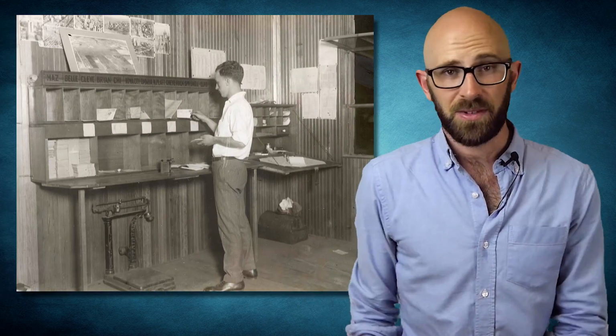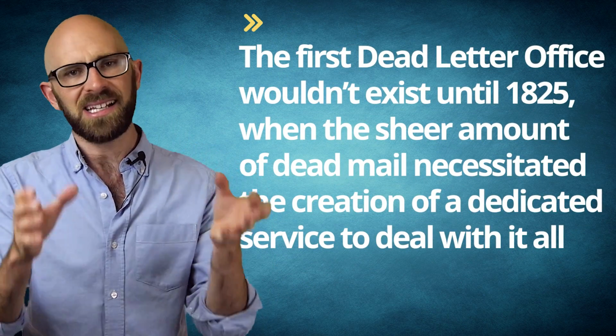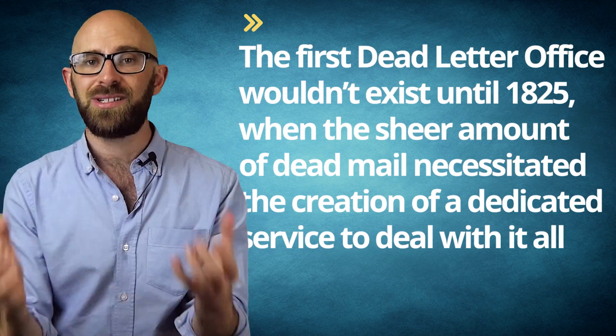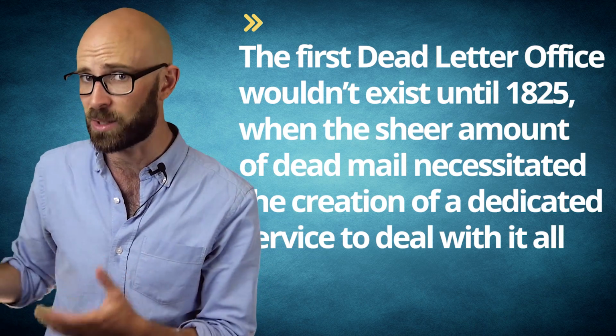So what about the case with mail that is undeliverable and happens to have no visible or legible return address? So the Postal Service has had measures in place to deal with these so-called dead letters almost since the service first began in earnest in the 1700s with the awesomely named position of Inspector of Dead Letters. This was created by an act of Congress way back in 1777. The first dead letter office, on the other hand, wouldn't exist until 1825, when the sheer amount of dead mail necessitated the creation of a dedicated service to deal with it all.